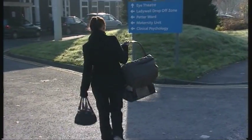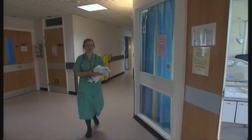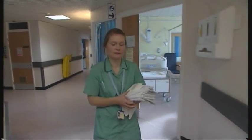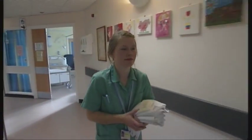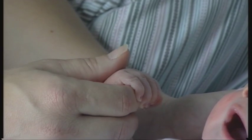If you prefer, you can transfer to Bassett Ward, our postnatal ward after the birth. Many mums appreciate a short time on the ward where midwives and maternity care assistants are on hand day and night to care for you and your baby.